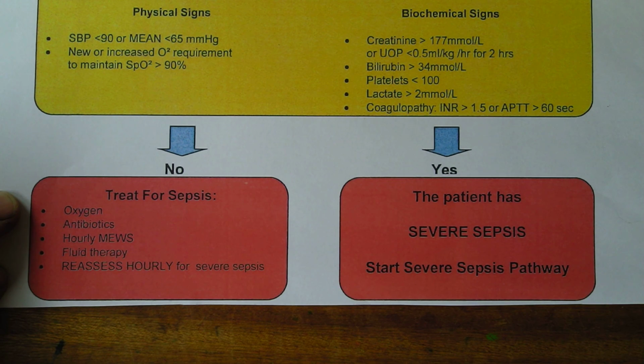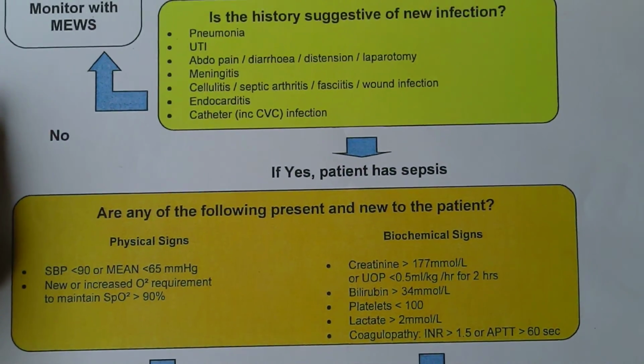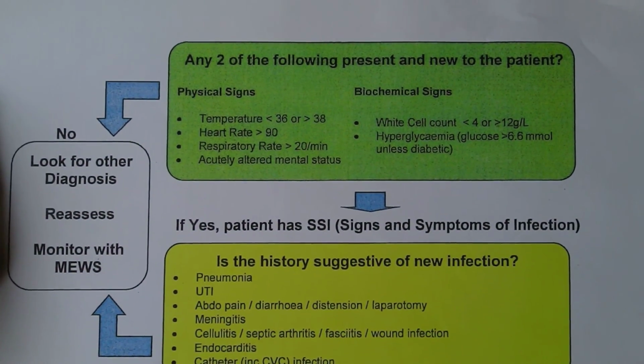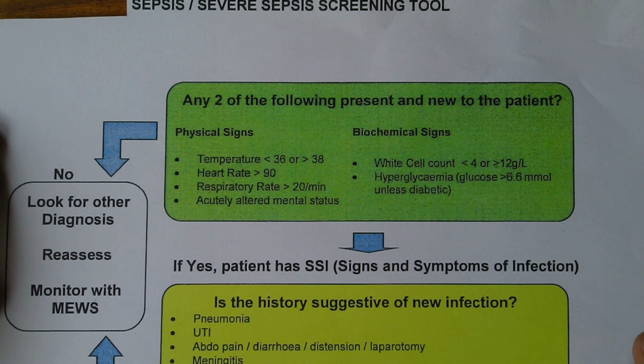So this is the clinical outworking of some of the theory that we've just looked at. So again, early recognition of sepsis, absolutely vital. Suspect sepsis, save lives.